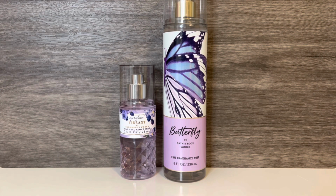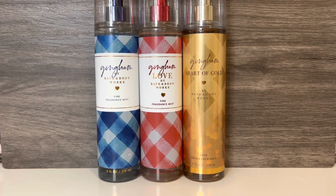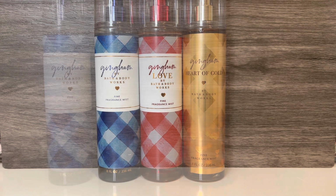I've heard that Gingham Vibrant may also be similar to Bath & Body Works Candied Violet Sorbet, but I don't have that one, so unfortunately I can't compare them. I also wanted to quickly run through the other scents in the Gingham collection that were released earlier, so that you can see how they compare with the new scents and I can rank them all.